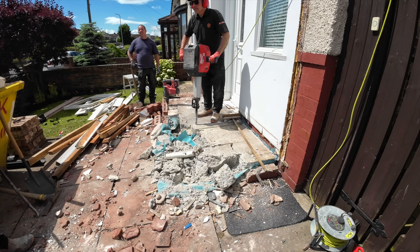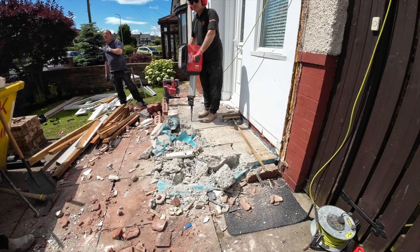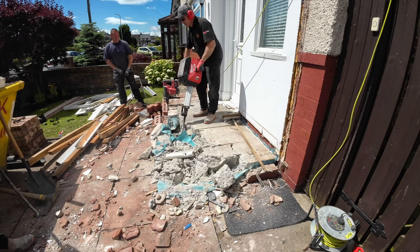Reinforced though. I don't think it was a porch, it was just a step. See that one there, the little small one with the overhang? So that's all they were. That is hard concrete, that.